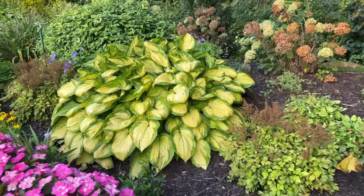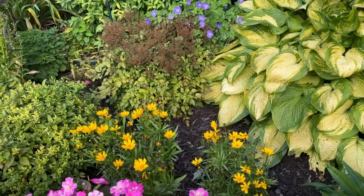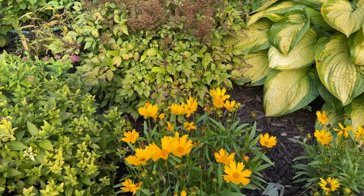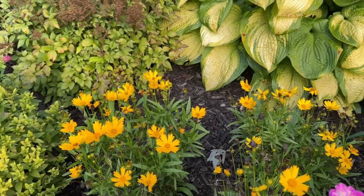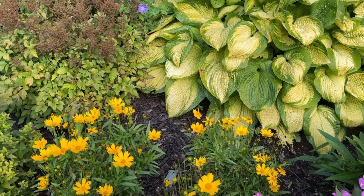Some more hostas, astilbes that are spent. Here's another long blooming perennial. This is Coreopsis, and Coreopsis is a very long blooming perennial. This will bloom virtually all summer into the fall with these beautiful golden flowers, fairly compact in size, only about 18 inches tall or so, so not an overly big plant.